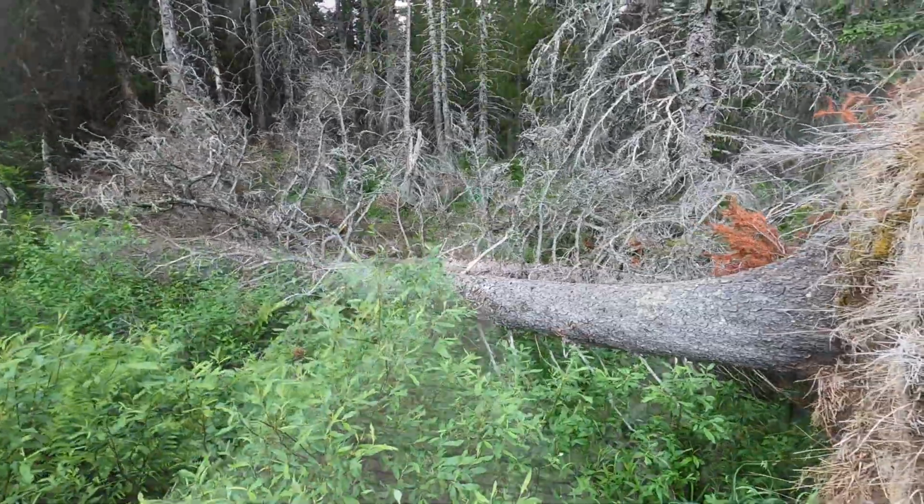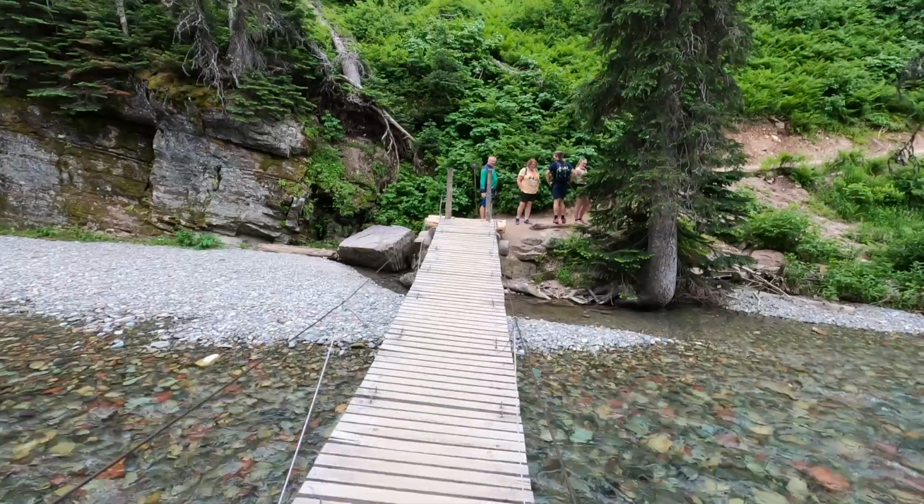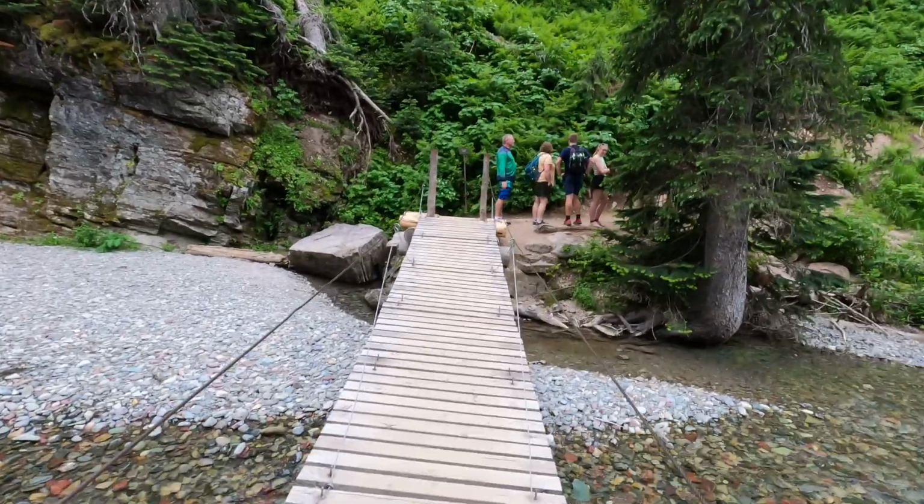Here's a tree that had fallen over. You can see the shallow root system. It was super cool to see how it had just lifted the root system completely out of the ground.